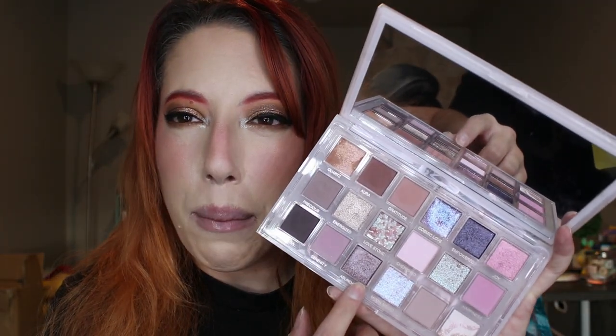So this is a stellar palette. I love the super sparkly shades in here. I didn't use every single shadow in this palette. I'm trying to think, maybe I used Abundance. I don't remember. Maybe. I used Cosmic Love for sure. I love Cosmic Love. Cosmic Love and Blissful and Moon Magic. Oh my gosh, they're stellar.